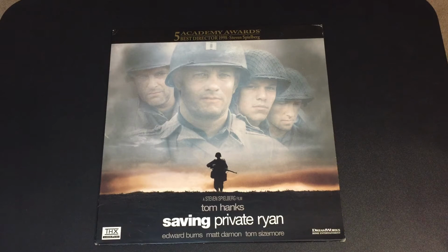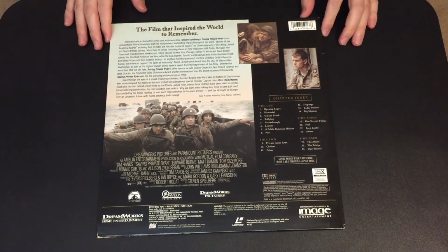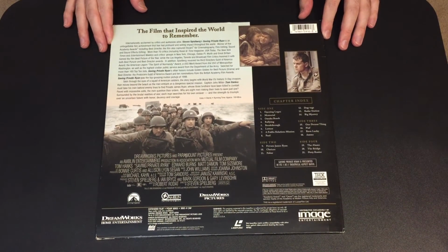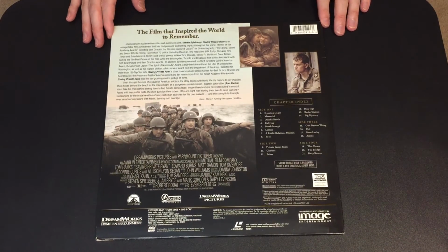And you know, this transfer is exceptional for the format because this is a really hard film to transfer with the differing photographic styles, the handheld footage, and the desaturated color look. So I am amazed when I throw this on and how much they got into the composite Laserdisc format.